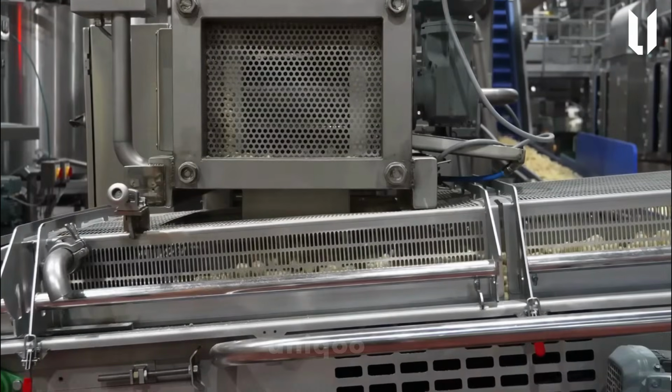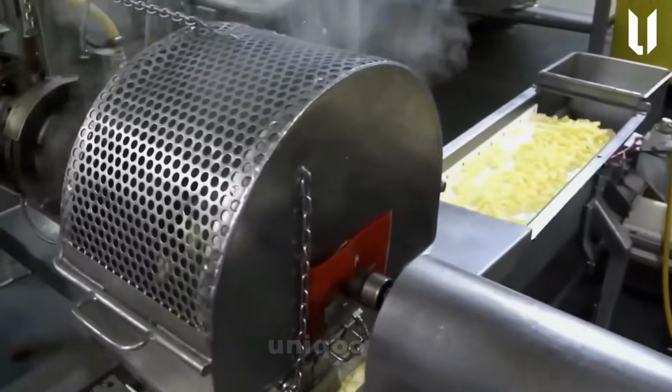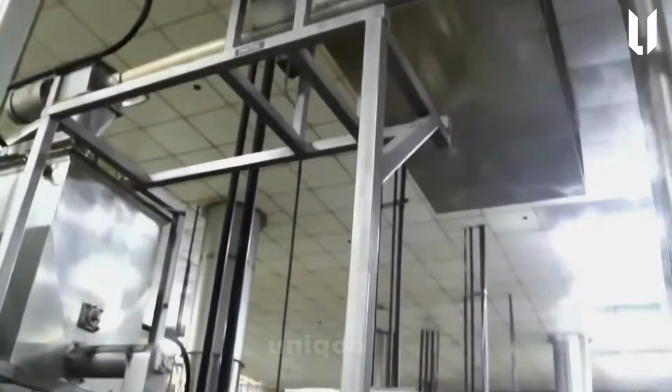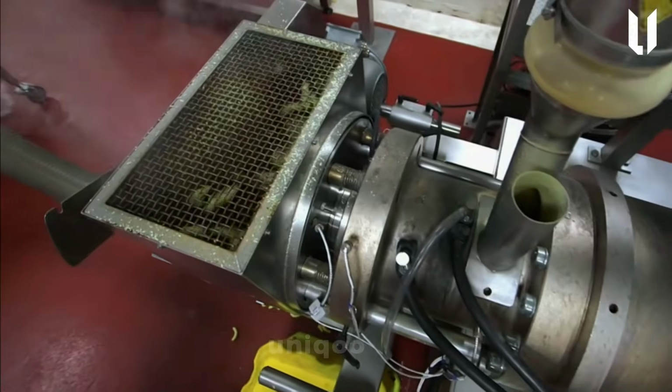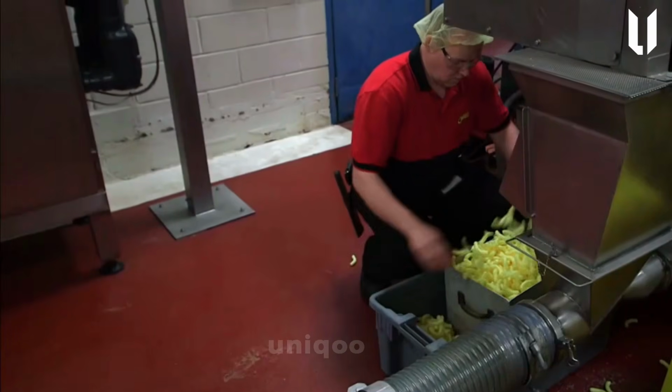When the dough exits the extruder through a small nozzle, the sudden drop in pressure makes the trapped water instantly turn into steam. This causes the dough to expand explosively, puffing up into the airy structure that defines every Cheeto. This scientific process is called flash expansion. Immediately after, fast rotating blades cut the dough into small pieces, keeping them uniform in size.